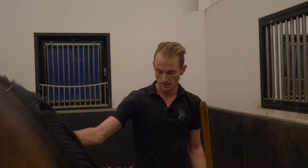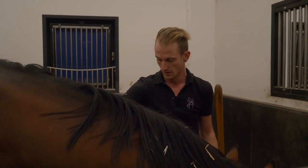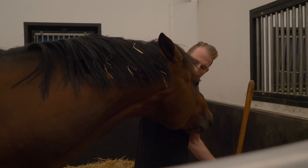So the first thing I do when I am coming in the stable for the first time, I check the horse. I take a look at the legs, or they are swollen, or they have wounds. It's a first checkup, so we know a little bit if they had a good night.